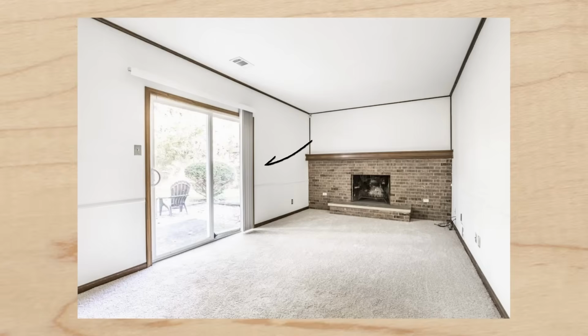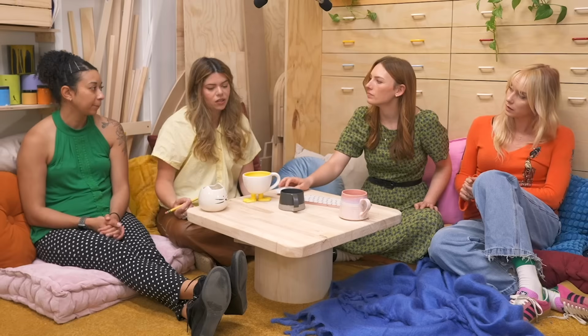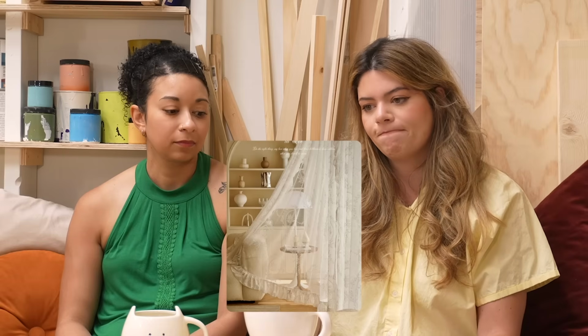I would get rid of the blinds and either do curtains, or if you don't even need curtains, you could just do a really cool valance above it. Like that creamy one in the middle where it's a valance plus curtain combo. But you kind of have two options. You could go dark and heavy and moody, or if you want to lighten it up, do a sheer, Frenchy kind of thing.